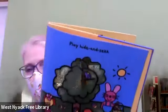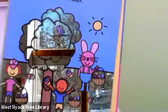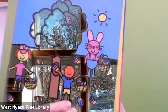Sometimes when I sneak it in there, now this one's really not gonna show. It's a tree. Can you see that tree and grass? And the kids are hunting for Easter eggs. I don't know if they play hide and seek with the, well, I guess it is hide and seek. You hide the eggs and then you find them.